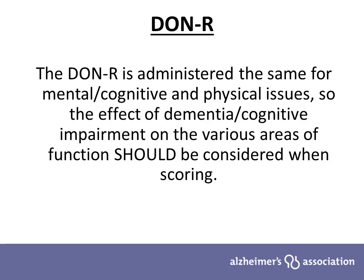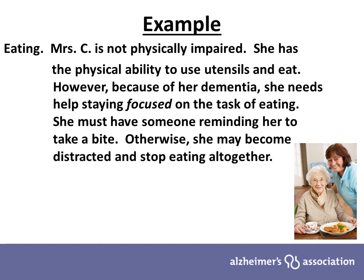Okay, so we want to remember that today we're not going to cover all the intricacies of scoring the DON, but we do want to remember that the DON is administered the same for mental and cognitive and physical issues. So the effect of dementia or cognitive impairment on the various levels of function should be considered when you're scoring it. An impairment is an impairment regardless of the cause. So if a person has difficulty with a task because of their dementia, that does need to be considered when you're scoring it. So here's an example.